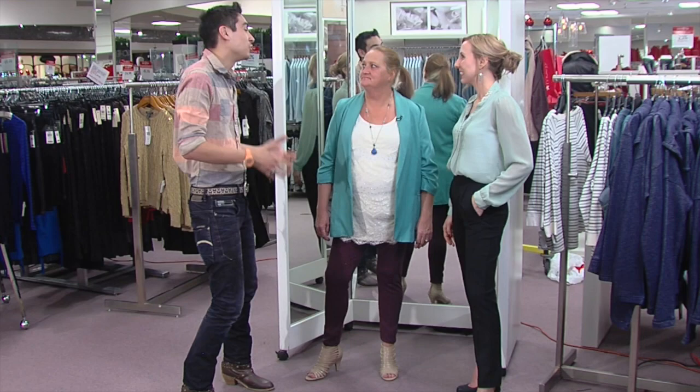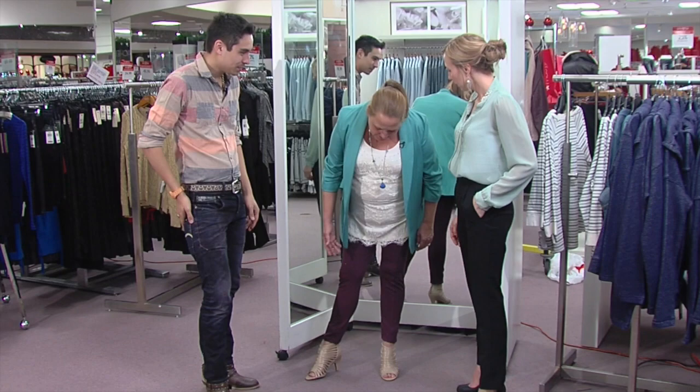So Julie, we know that we hit it on the last outfit, right? What are your thoughts on this outfit? I like the outfit. I'm not too sure about the shoes, but I like the outfit.